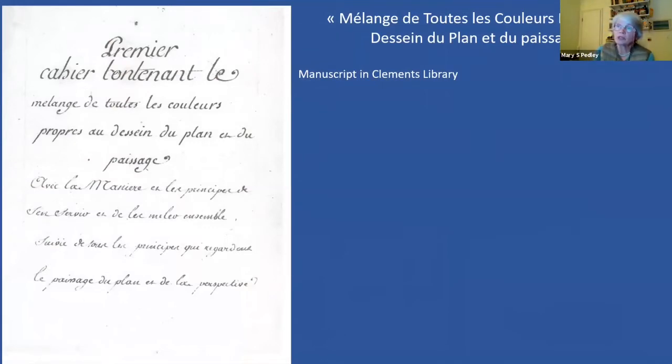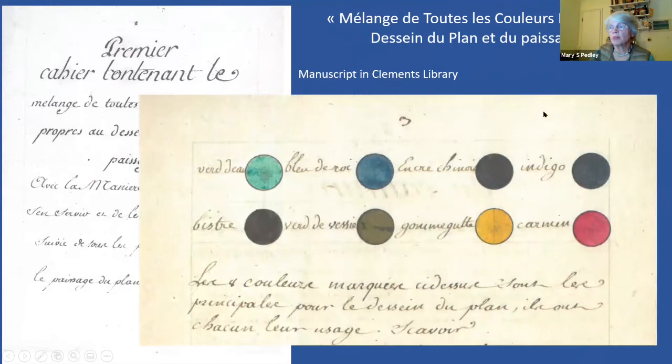And the Clements has a very charming notebook, the Premier Cahier, the first notebook containing the mélange de toutes les couleurs propres au dessin de plan et paysage. And it's a notebook about the mixture of all the colors appropriate for designing a plan and a landscape. And in its many pages, it talks about exactly what colors you should use, and not only how you should use them, but how to mix them too.